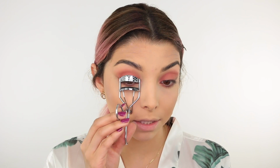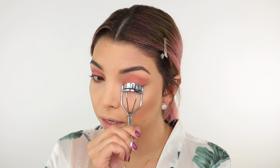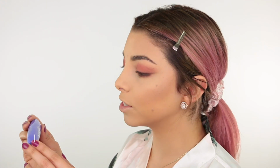Now we're going to get rid of this translucent powder. We're going to curl our lashes. And I'm going to be applying this Rimmel mascara that I got to try, and I actually really liked it. It's called the Scandal Eyes Wool Wings.